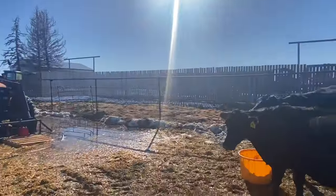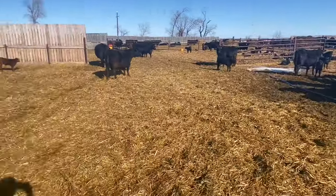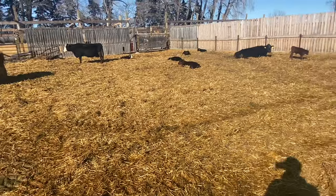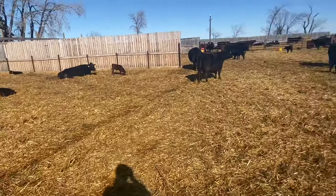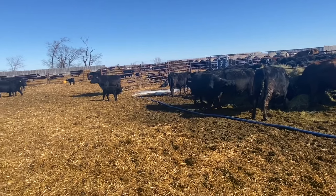So the other pump is running, this pump is now going. Dump this, and tomorrow is bedding day. Not really pressed to get it done today. But they've still got lots of the diatomaceous earth.